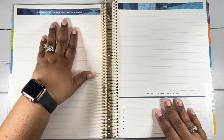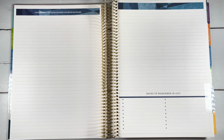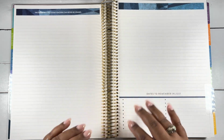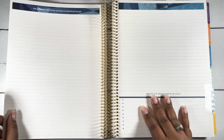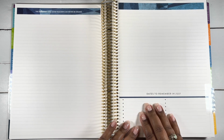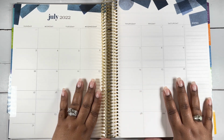So the influence of a good teacher can never be erased. As you can see, you see this beautiful, colorful design. And one thing I will say is that this is more true of the EC colorway. So you will always get this blank notes page at the beginning of the month. And then you have this half a note page, and then dates to remember in July. And each month starts off just like this. And then your tab flips into your month view.